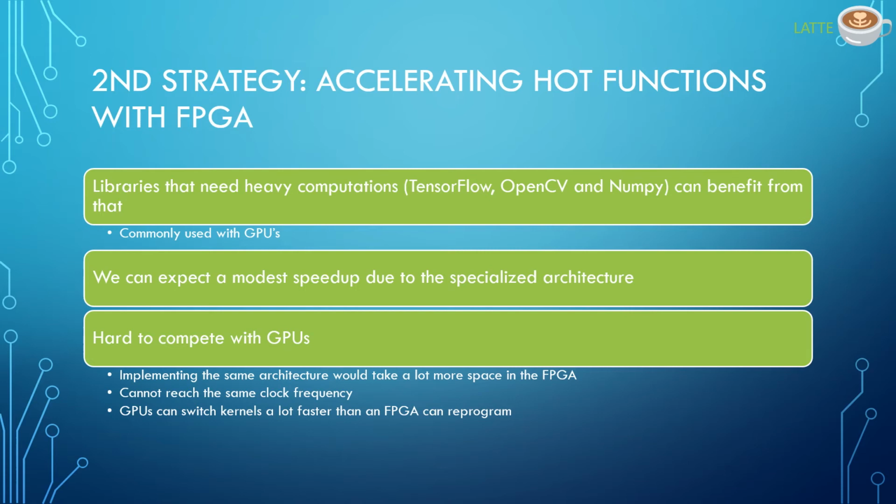We can expect a modest speedup compared to GPUs, since they also have special hardware for this kind of operation, but with a different mindset. The downside is that it will be hard to compete with them at scale, since implementing the same hardware would take a lot more space in the FPGA, and it cannot reach the same clock frequency. Besides that, GPUs can also switch kernels faster than we could reprogram the FPGAs.